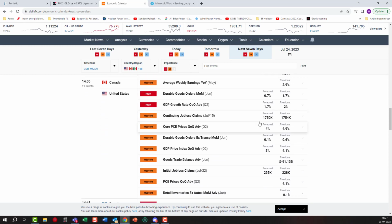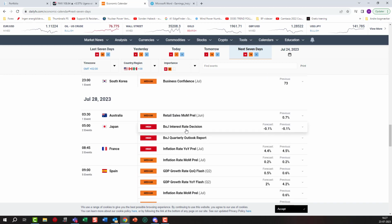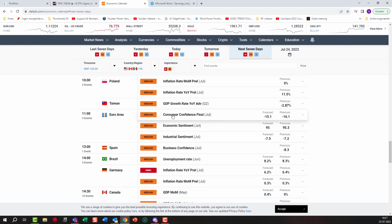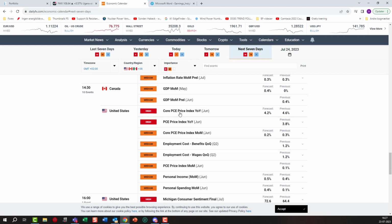Also, of course, we get the continuing jobless claims here Thursday, and we get some quarterly PCE, that's the inflation prices, but the real ones, the ones that we should really look for, are coming up Friday, where we get the consumer confidence for the Euro area, but then we have the core PCE and PCE here. They are estimated to drop even further. Yeah, I think they will. We can also see that the core PCE month over month is forecasted to be 0.2%, which is roughly 2.5% in a year. So that is getting close to the area the Fed really likes to look at. And the Fed does like to look at the PCE a bit more than they do at the CPI.